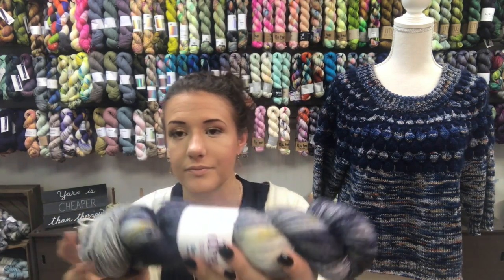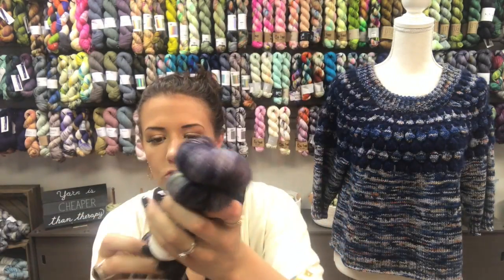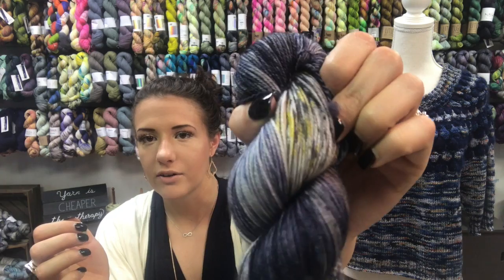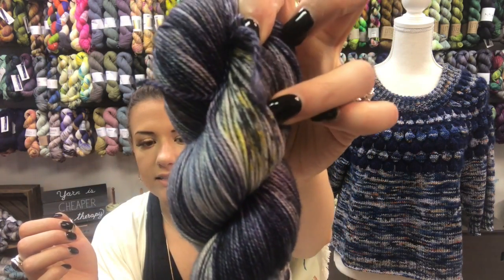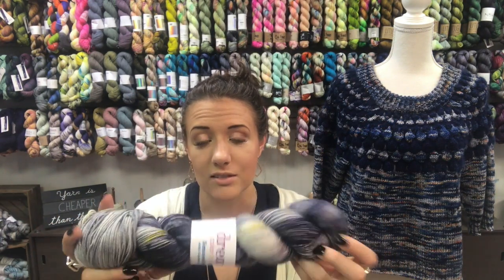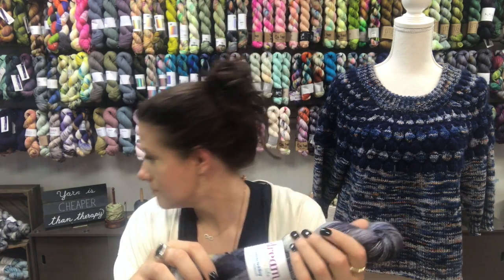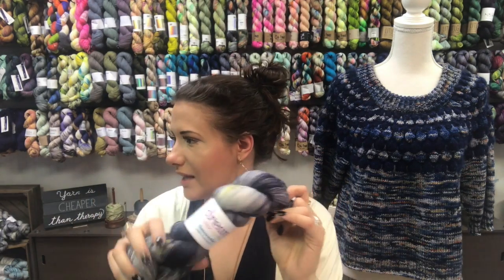Dream in Color, this one is called It's Me, and it's this really dark gray toned navy with gray and black, and then kind of these fun brighter yellow pops right there. You can kind of see speckles. This is the Smushy with Cashmere base, so this is a really nice, soft, super luxury base. And this will also be listed on the website later this afternoon. I have, I think, maybe 8 skeins of this one left. So I don't have a ton of it left, but there is some.